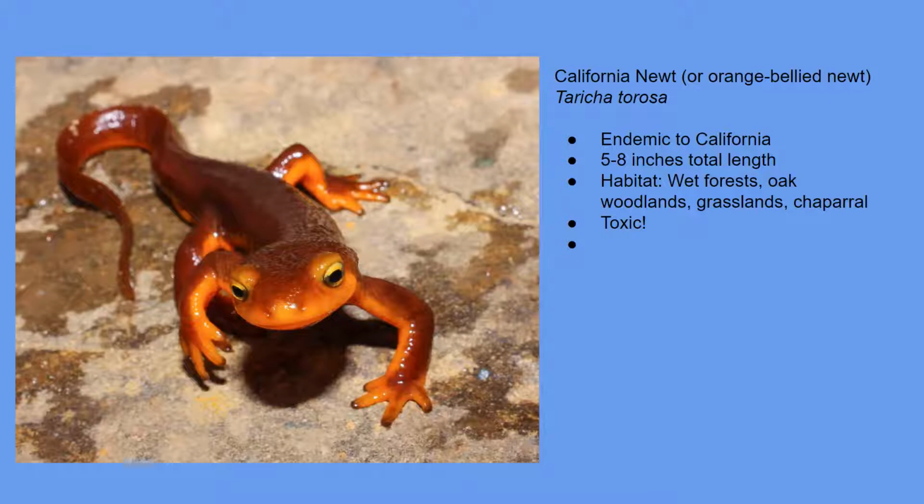So these newts are mostly terrestrial and they become aquatic during their breeding season, which is in the winter and the spring. Because they rely on ponds and streams for breeding, California newts depend on a steady rainfall and steady stream flows to provide healthy habitats for their reproduction. Adult newts can live about 20 years or longer, and therefore they're considered a useful benchmark for studying the effects of climate change and drought on other species as well.